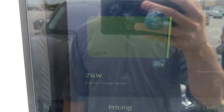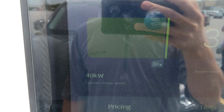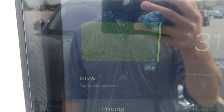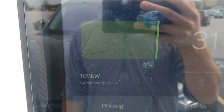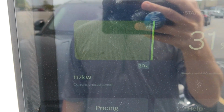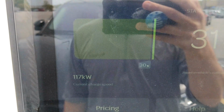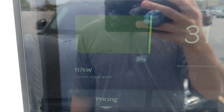16, 18, yep, here we go. Now we're starting to ramp up. 40s, 50s, 60s, 70s. We're past the Ionic. 120, oh. And that's where it looks like we're going to be sitting for a little bit. It may ramp up a little bit more in a little bit, but 117, 118 kilowatts, that's not too bad.